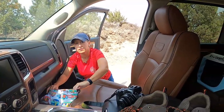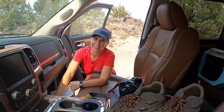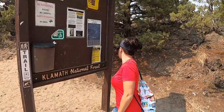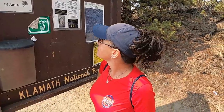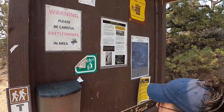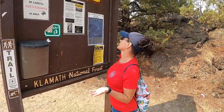Hopefully this is cool. Either way, we got our hiking shoes. We learn, slowly but surely. It looks like we're going to use these out here for real this time. Oh, they got rattlesnakes. This bothers me. I don't like it. And it's hot out today, so we certainly could see some. Ooh, they got bats, too. Yes, there's a lot of species of bats here.